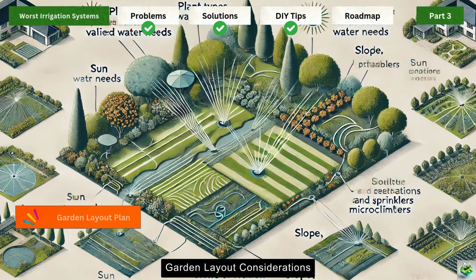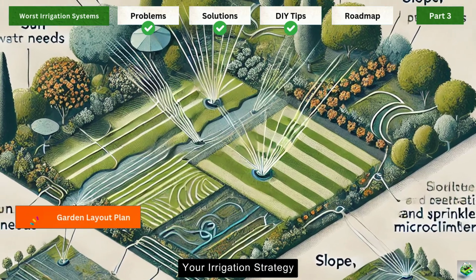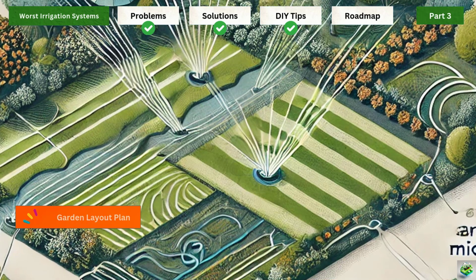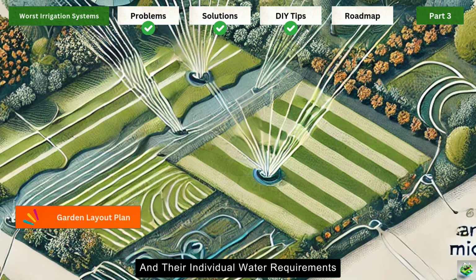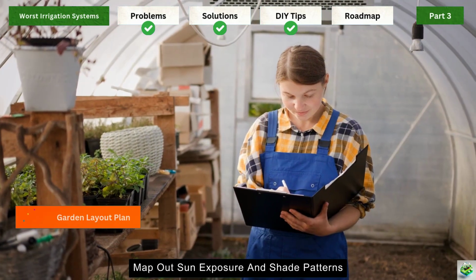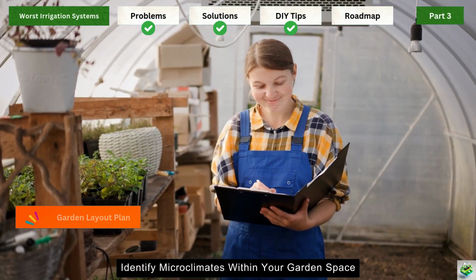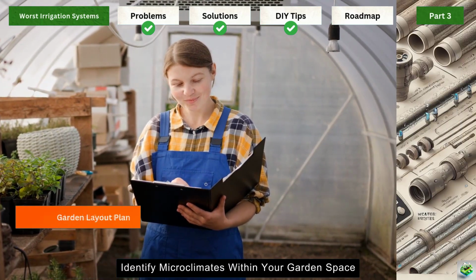Garden layout considerations. Your irrigation strategy must align with your garden's unique characteristics. Analyze plant types and their individual water requirements. Map out sun exposure and shade patterns. Consider slope and terrain variations. Identify microclimates within your garden space.